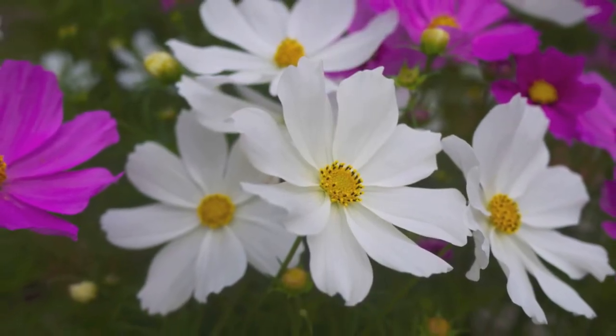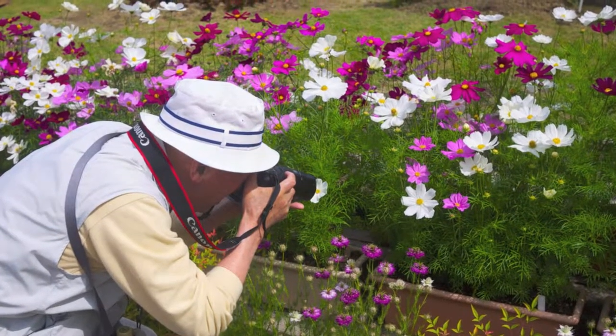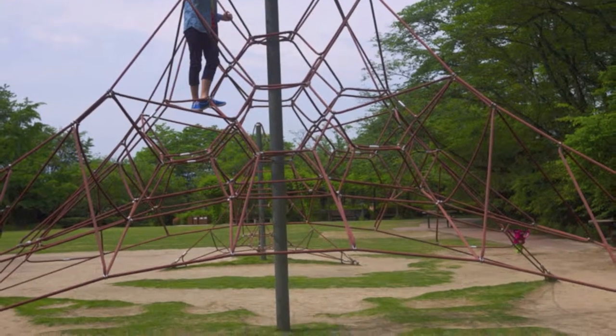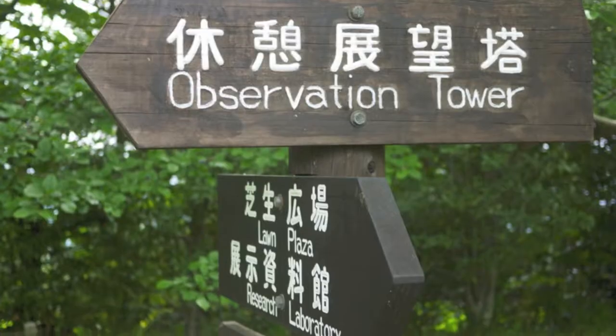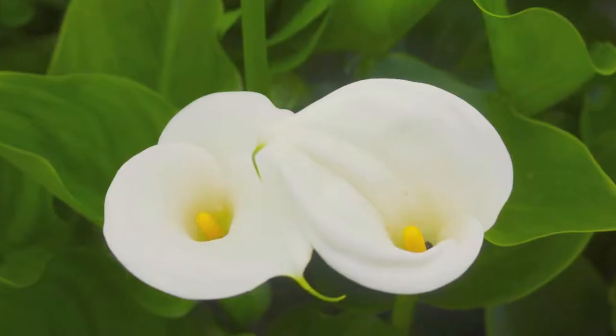There are a lot of hobby photographers and artists who spend the day at the gardens enjoying the day. There are some fun playgrounds for the kids, as well as lots of grass and benches where you can spread out and have a picnic together.